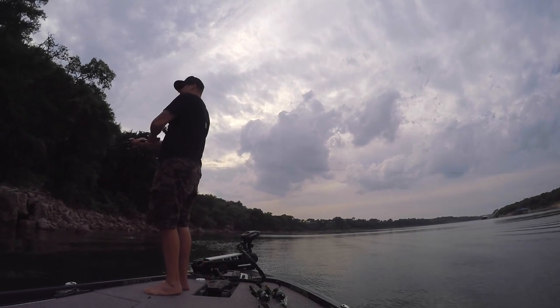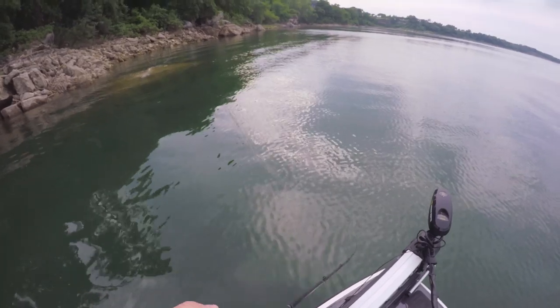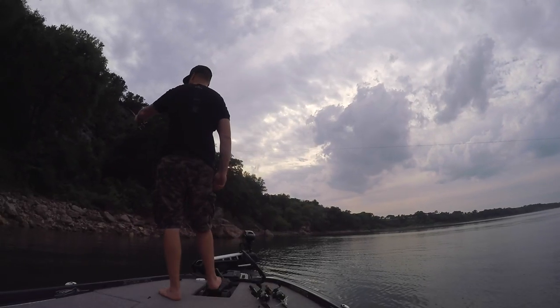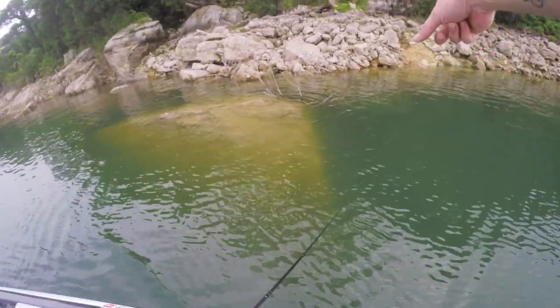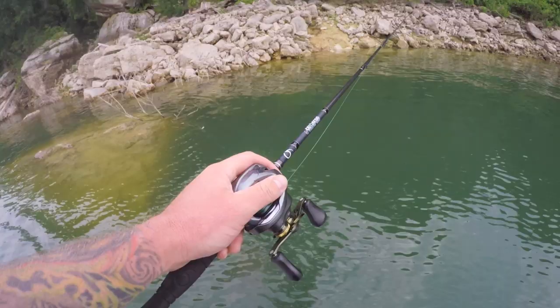Peter. It's funny though, it shows you how tenacious these bass are. He's about the same size as the bait, just trying to murder it. We'll get a bigger one to come up and smack this thing soon enough. Oh, look at him right there. There she is. See that shadow? Oh man, I could see her perfectly.